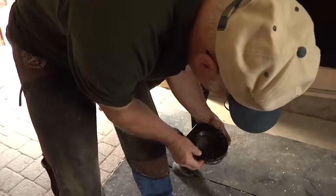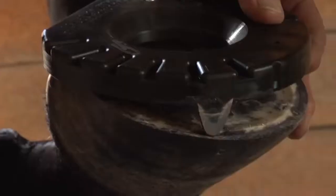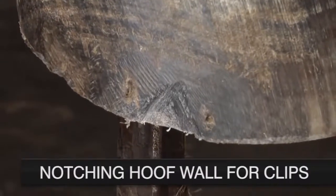First thing I'm going to do is set the shoe with the clips in the position that I would want them to be in. You can mark it if you want right here. Take a small section of the hoof wall out and set the clips into the wall.